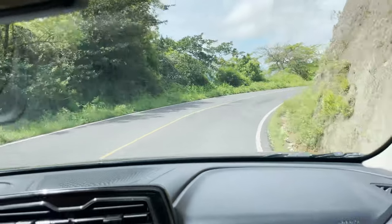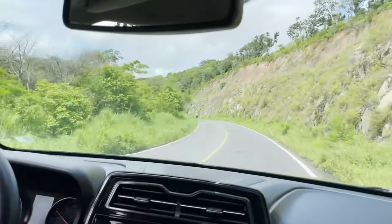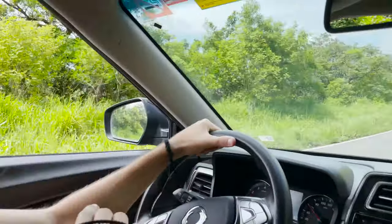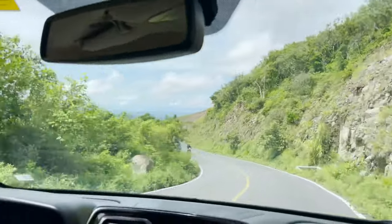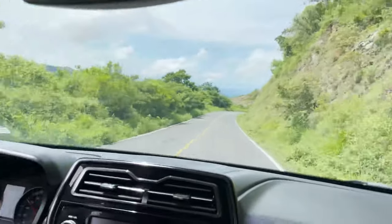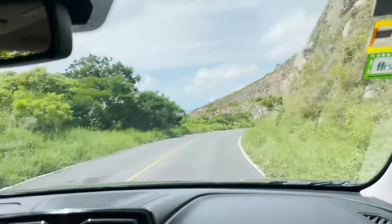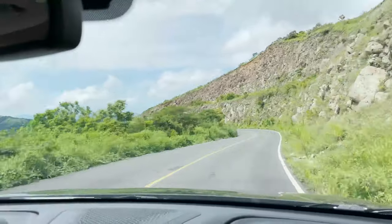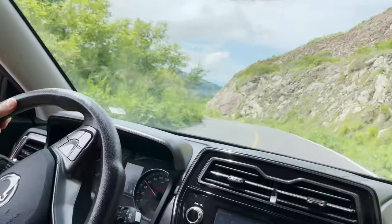Like I was mentioning, these roads are just twists and turns. This part up isn't too bad, and down. But there's some parts where there's just pothole after pothole. Some parts aren't even paved. That's right. The potholes here are insane. Like, they're not just little potholes. They're like pot ditches. But as you can see, they're just winding, winding, and winding.